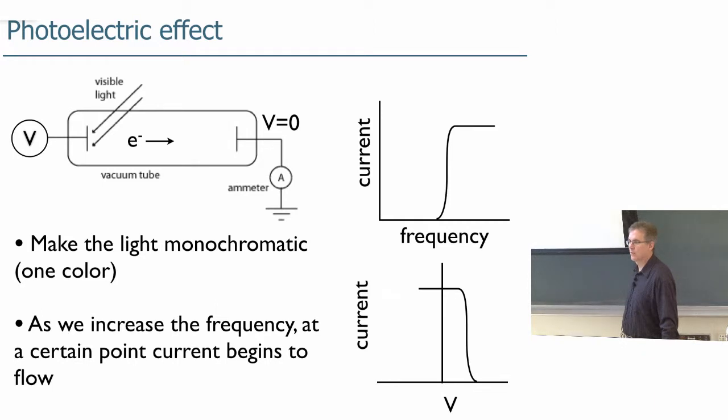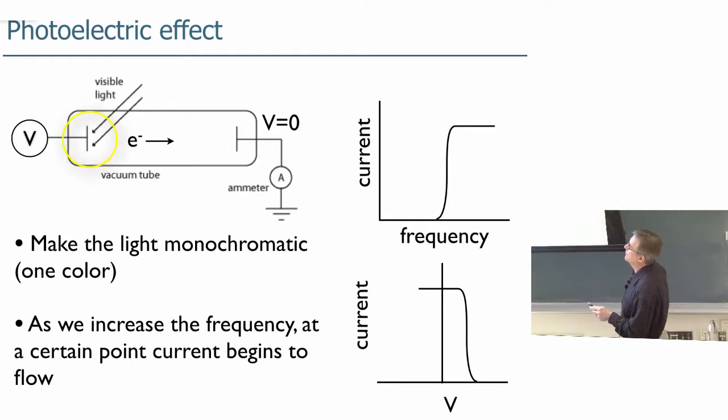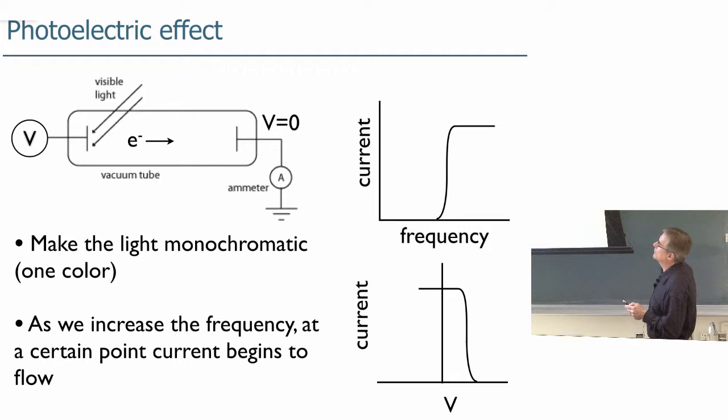Now, what makes them go there? Well, there's some electric field. If this is at negative voltage, clearly it's going to shoot the electrons to the other side, right? Because the force on the electron will be in the direction shown by the arrow there. And you'll be able to read the current on an ammeter here.